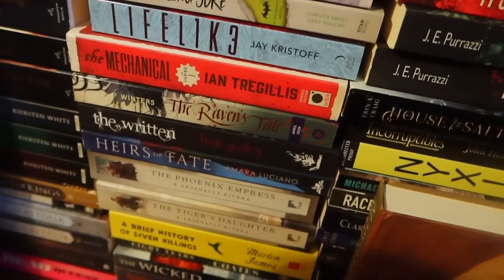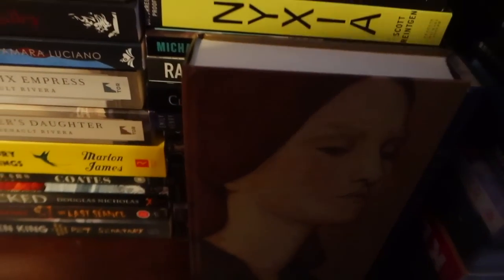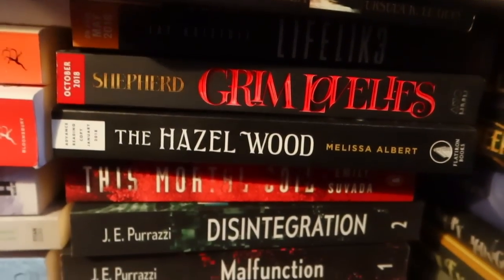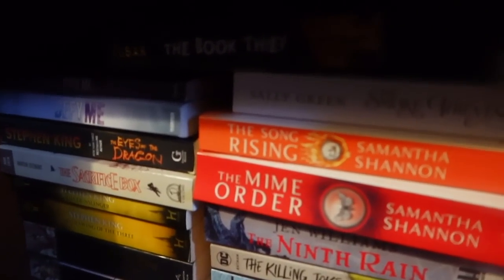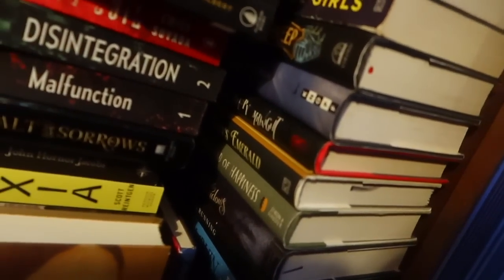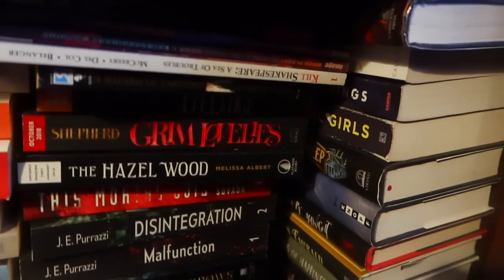What else do we have? Yeah, these are all fine. Love Alias Grace. Oh, The Grim Lovelies. Don't know about that. These are arcs though. Yeah, I'll keep these for now. Mainly because I can't be arsed to pull them out of here. That's kind of why they're here. I just shoved them here because I don't have anywhere else to put them.